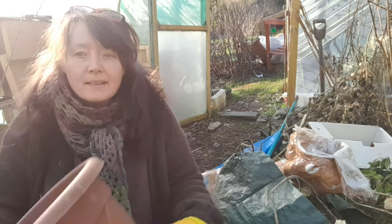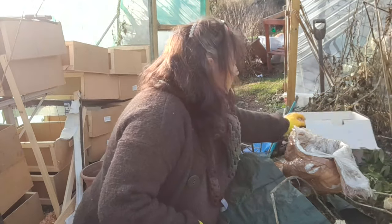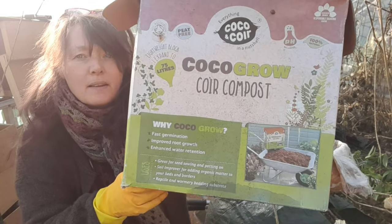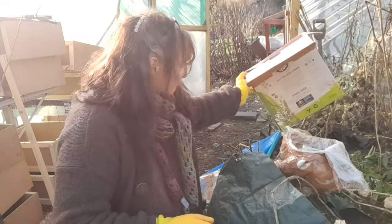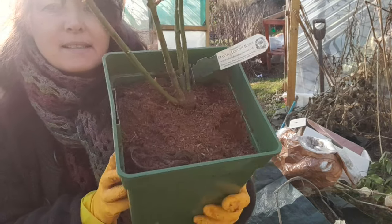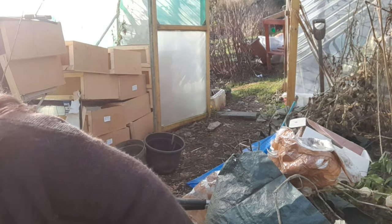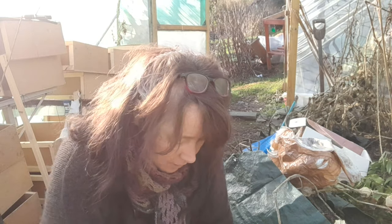So here's my tub. Got my compost down here. And it's one of those concrete composting blocks. I got them for £5 each in Morrison's. Never used them before, but we'll see how it goes. I've got my David Austin roses in it, and these don't seem too bothered by it, so do give them a bit of a drink actually. So I'm going to use that for my fruit, and I've got one pot for each tree.